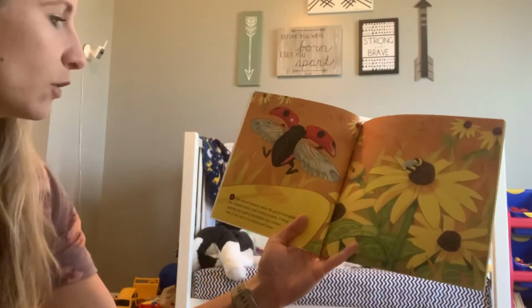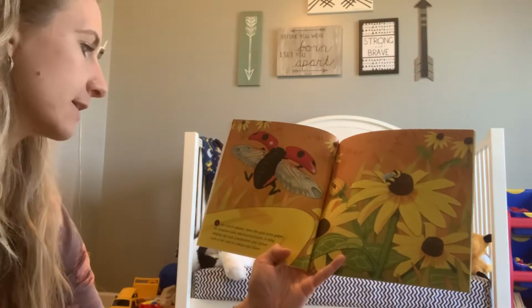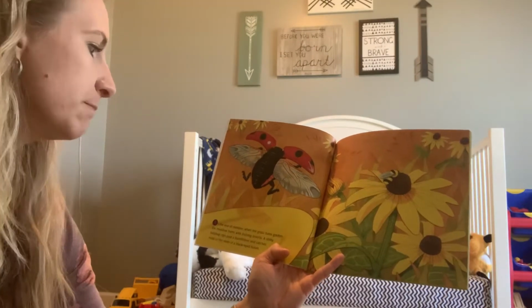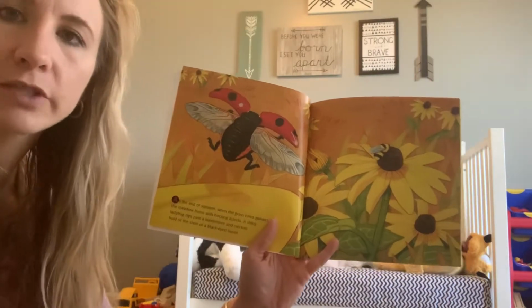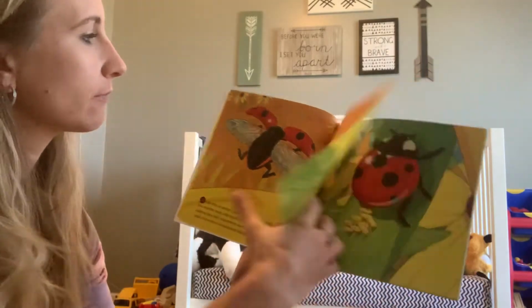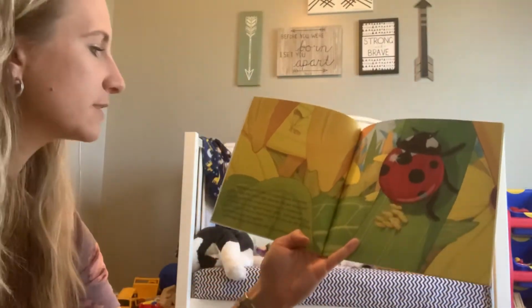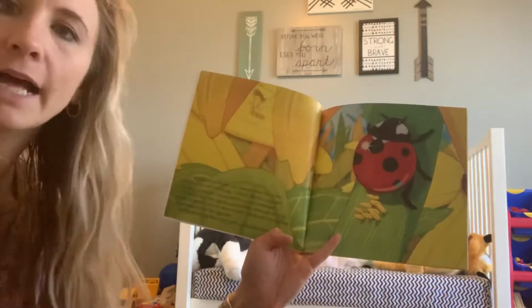At the end of summer, when the grass turns golden, the meadow hums with buzzing insects. A shiny ladybug zips past a bumblebee and catches hold of the stem of a black-eyed Susan. This flower is called a black-eyed Susan. The ladybug climbs into the cool shadow under the flower petals and lays 9 yellow eggs.